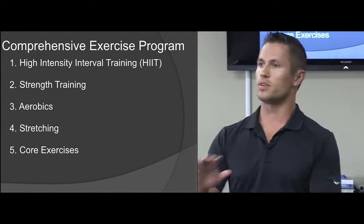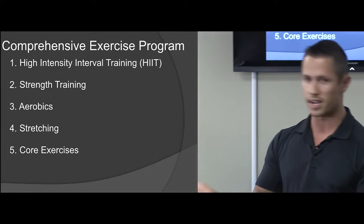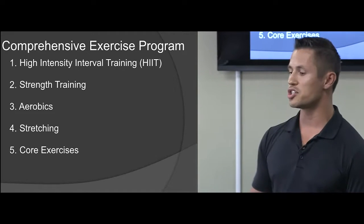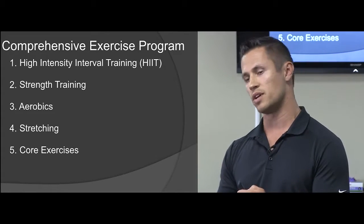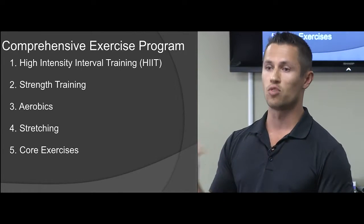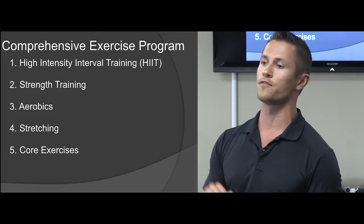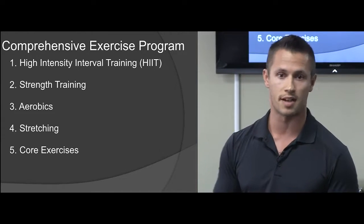Because when you take an entire comprehensive program, most people will say it's strength training, aerobic activity, stretching, and core. They'll kind of divide it into 4. But what I'm going to do is actually add another one, and that's high intensity interval training. That one in itself is kind of a blend between strength training and aerobic activity, but it multiplies the results and becomes so much more effective. So if you had to choose just one of those 5, for sure the first one is going to give you the most bang for your buck for incorporating the shortest amount of time.